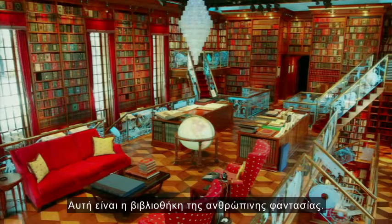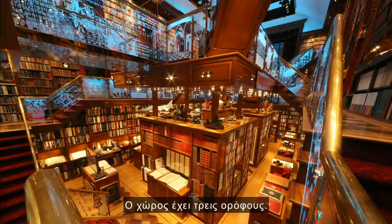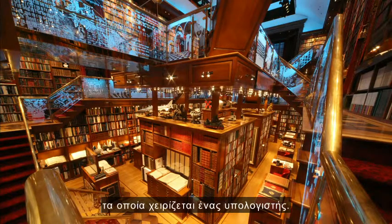This is the library of human imagination. The room itself is 3 stories tall. In the glass panels is 5,000 years of human imagination that are computer controlled.